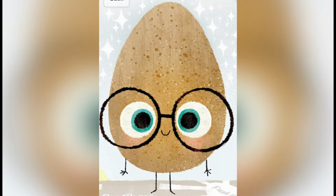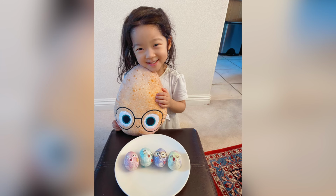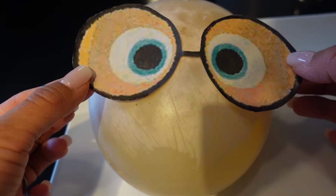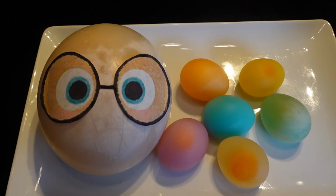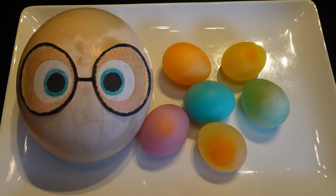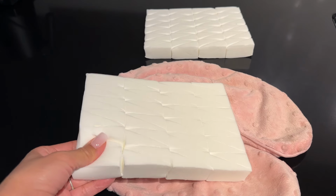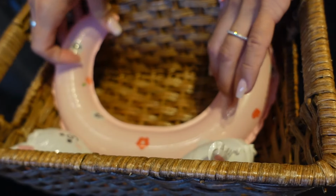We thought it would be fun to make a good egg bouncy egg, since the good egg is one of Kay's favorite book characters when she was little. As part of our science experiment, we want to see if the giant good egg bouncy egg can survive a parachute drop. Let's give the good egg lots of soft padding in the parachute basket.